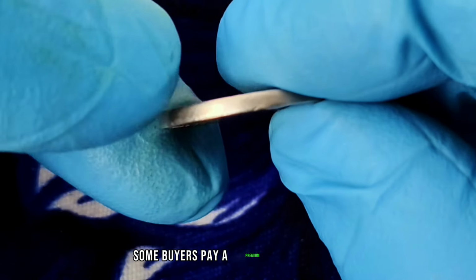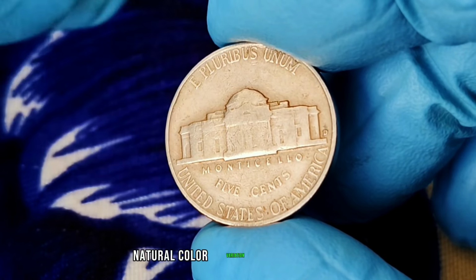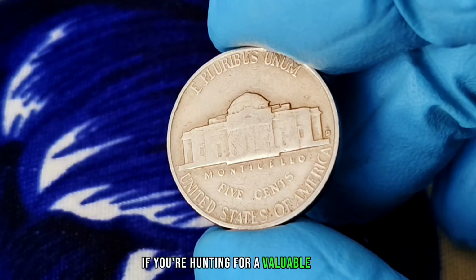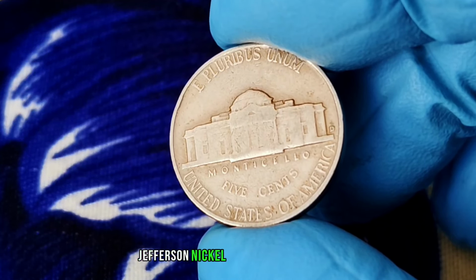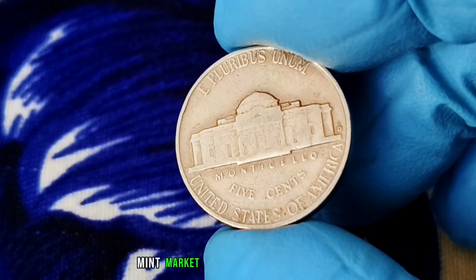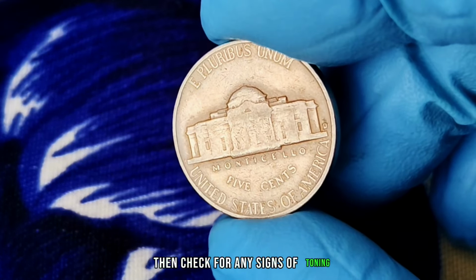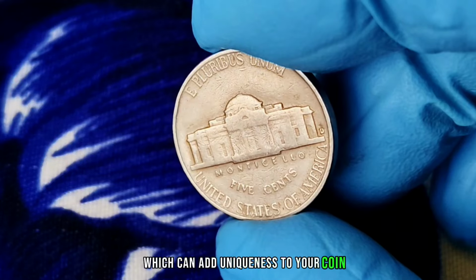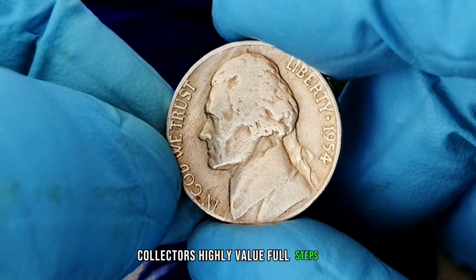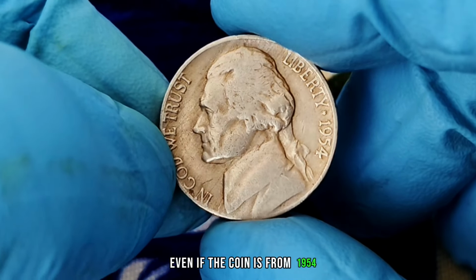Some buyers pay a premium for coins that have toning, which is that beautiful natural color variation that can develop on older coins. If you're hunting for a valuable 1954 D Jefferson nickel, here's what to keep an eye out for. First, examine the D mint mark. It should be clear and defined. Then, check for any signs of toning, which can add uniqueness to your coin. Finally, look at Monticello's steps. Collectors highly value full steps that appear crisp and undisturbed, even if the coin is from 1954.